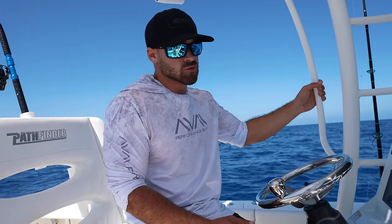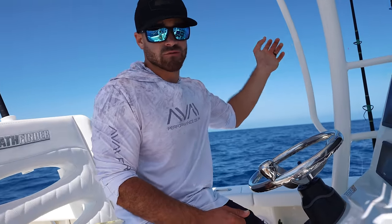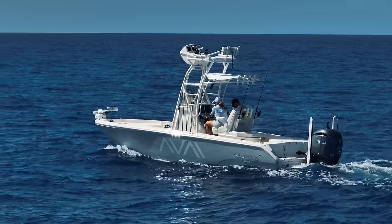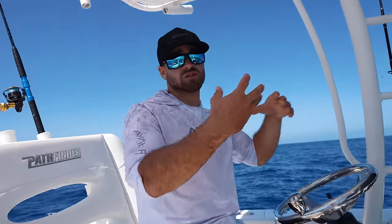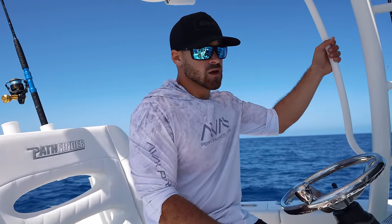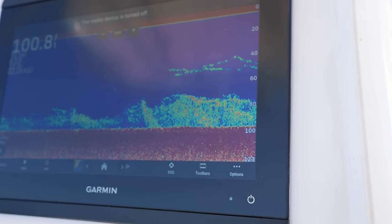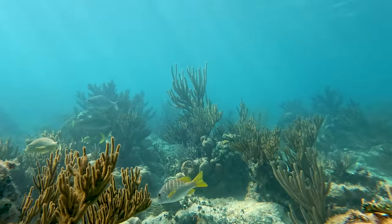So we just made it to a new spot here. And basically the way that I find fishing spots, really anywhere when it comes to bottom fishing, is simply by idling around, paying attention to the sonar, and if there's a fish in the way of that sonar, it comes back as distortion. And that's exactly what we're getting on the bottom. It looks like it's coming up to about 25 feet. So that means there's a lot of structure down there. Therefore, that's where all these fish congregate.